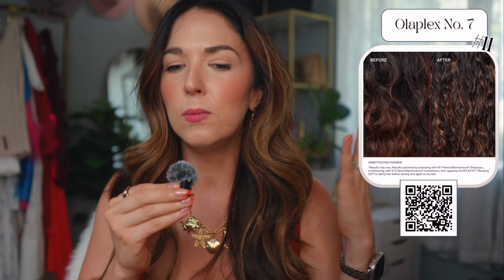So these are the 2 Olaplex products that I really love, but obviously there's more if you have more hair needs. So check out that beauty deals idea list for more Olaplex.